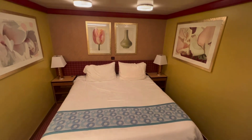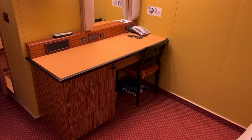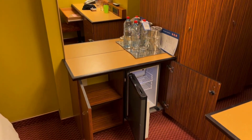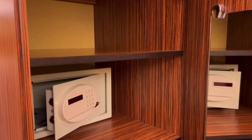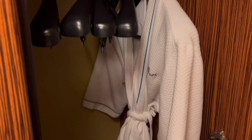This is a quick visual tour of our interior spa cabin. The spa cabins are located near the spa and come with unlimited use passes for the thermal spa, which unfortunately I was unable to video because of privacy issues.